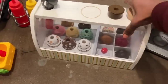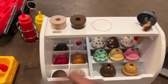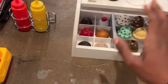So this right here is the score. I'm gonna turn it around so you can see. Look at that. You got all the toppings. You have all the scoops of ice cream. You have the cones. You have the spoon. And you even have the ice cream scooper here. So that is definitely a great score.